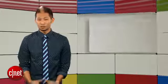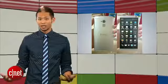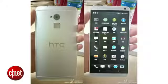And bigger continues to be better unless you're Apple. Leaked images of the HTC One Max show what appears to be a fingerprint scanner on the backside between the SIM card and camera. Images of Verizon's branding on the phone leaked out as well, and this is going to be another 6-inch bad boy expected sometime this month.